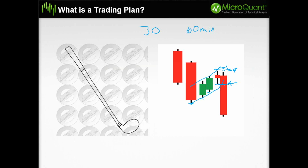And then you want to see a break of the previous bar's low and an immediate follow through from the break of that low. If you don't get a follow through on the break, if you're not in the money by the close of the bar that's breaking the previous bar's low, if that's not down, then go ahead and get out of the trade because it's a failed golf club.